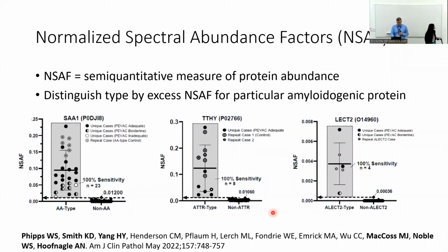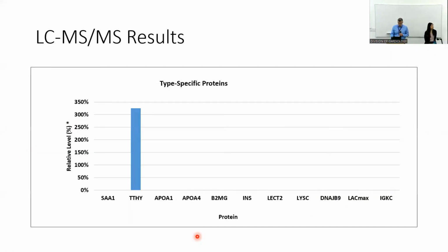Developing this really takes a village. This is a project that I started years ago with Mike MacCoss in Genome Sciences. Bill Noble is essential to have the informatics support. And then Bill Phipps and Andy Hoofnagle helped take it across the finish line and develop it into a clinical test, which is a whole different level of sophistication compared to just a research type of operation. So these are the results.